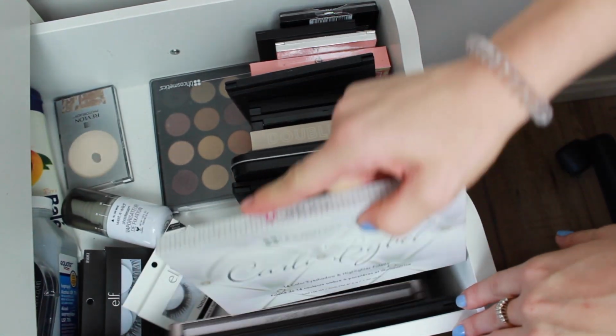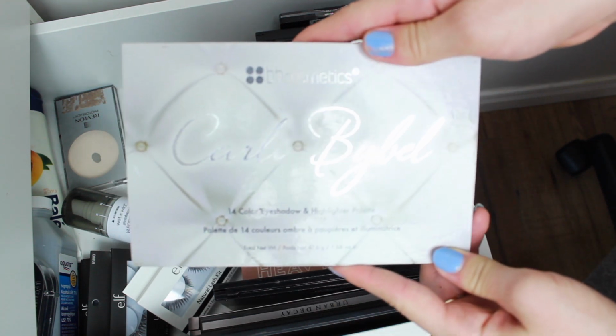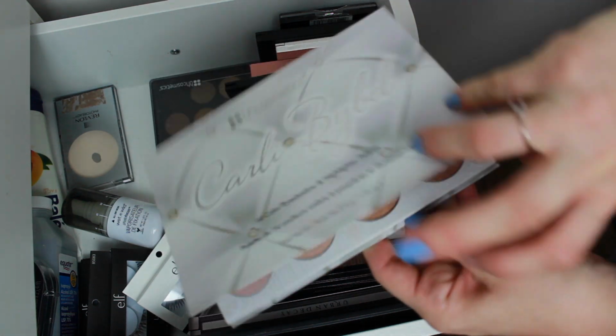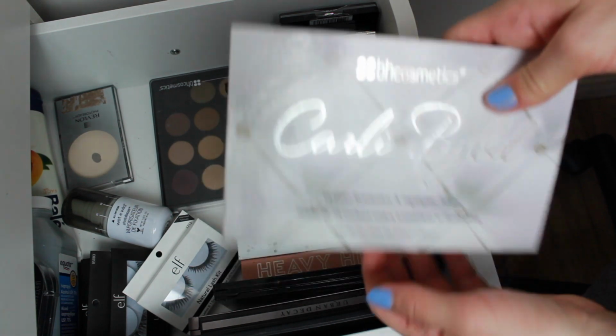Next I have one of my favorite palettes. This is the Carli Bybel BH Cosmetics palette. This is her original one. I don't feel the need to purchase her newest one just because it is very similar.